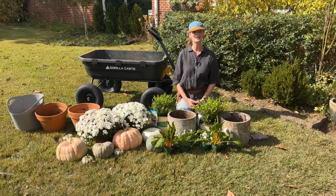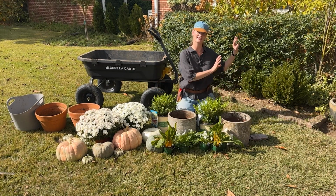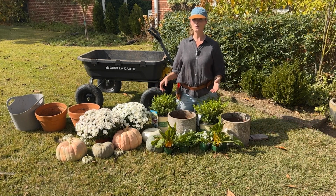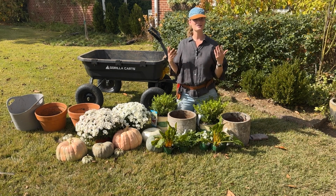So I'm all done with the cleanup portion of this little project, and I'm on to the fun part, which is planting and then staging the steps. And I wanted to show you the elements that I have here. My goal was really to keep it very simple and spend as little as possible to have something that was still festive feeling.